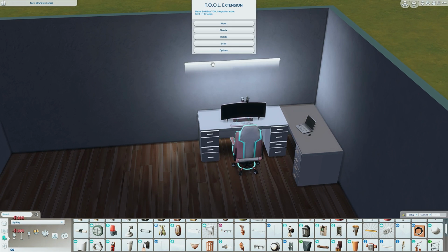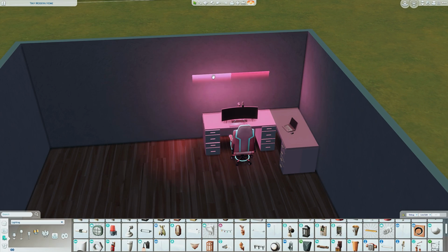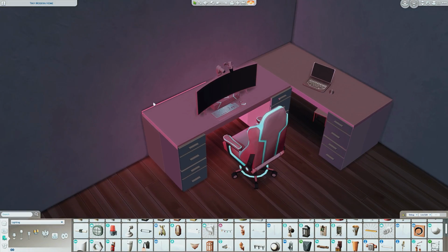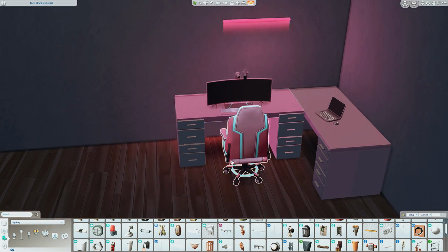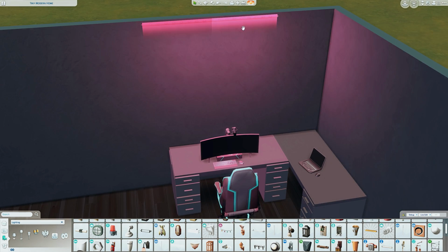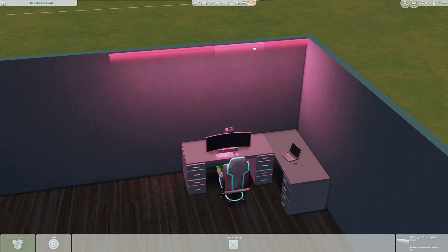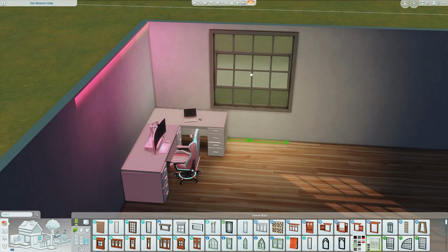I love these new strip lights. I think they just add so much colour to a room. I mean, you can colour any lights, but I think just because they're so simplistic. I was going to put them behind the desk to try and make the desk look like it lights up similar to the one that's in the new pack, but I decided to just do it around the top of the room because I see this done quite a lot in gamer rooms. This room is very focused on the lighting.